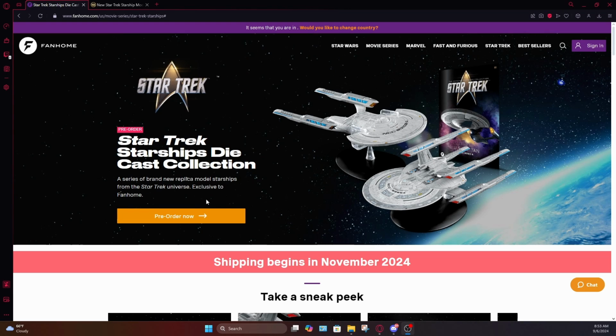Fanhome has released new information on their upcoming revival of the Star Trek Starships collection. So let's take a look at that because there is quite a bit to dive into. You can already see it right here. We've got a release date, November 2024. So that's literally a month away. We've got some previews of the first couple ships, those being the Titan A and the Stargazer.